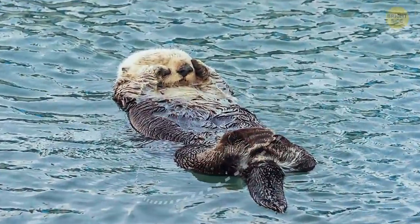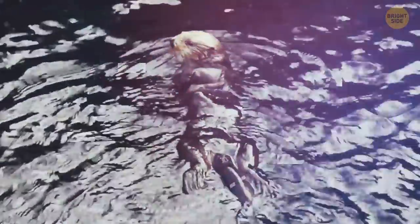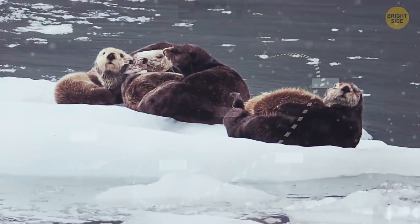In the summer, because of the heat, sea otters spend all the time in water. They swim on their backs and sleep in that position. The babies are sleeping on their mother's stomach, and two adults hold each other by the paws so that they're not carried apart by water currents.